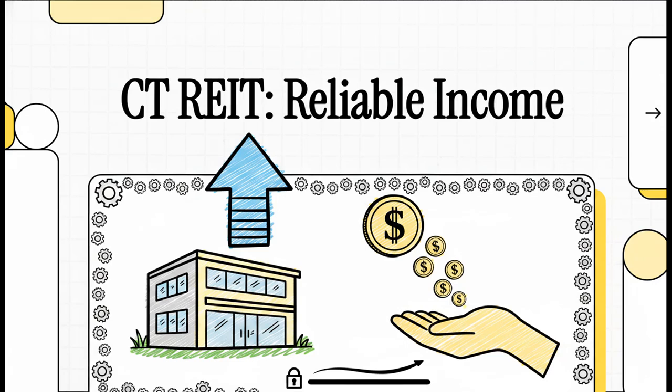I am genuinely thrilled you're joining us today because we are doing a deep dive into CT Real Estate Investment Trust, or CT REIT. We're going to unpack all the data and figure out exactly what makes this company tick. Now, think of today's analysis kind of like evaluating a high-yield utility bond. We aren't hunting for explosive overnight growth here, right? Instead, we're looking to buy extreme predictability. So let's just dive right into this.